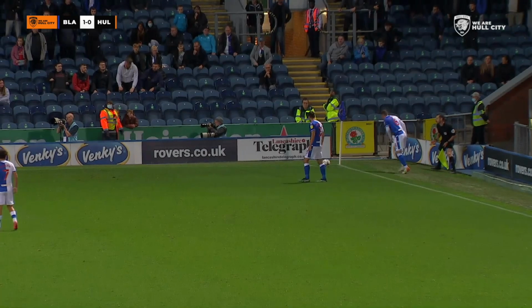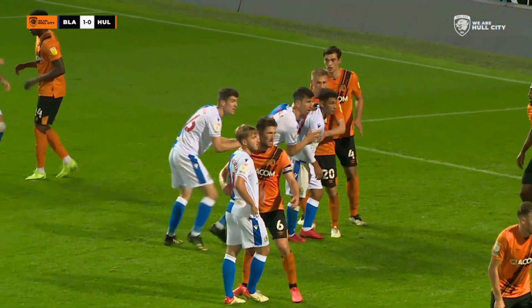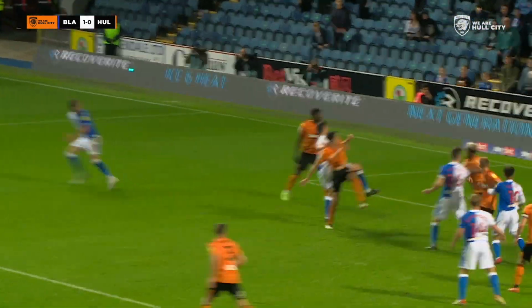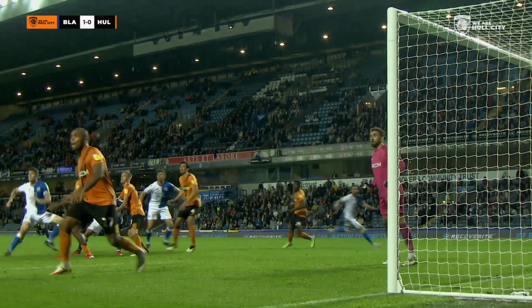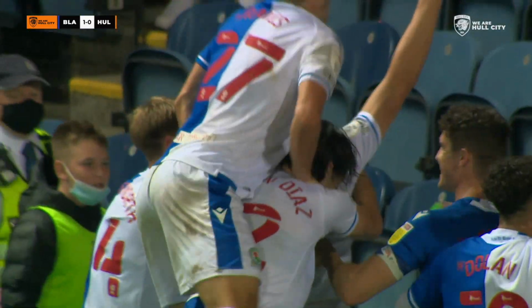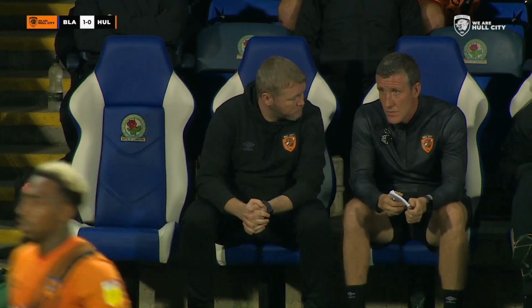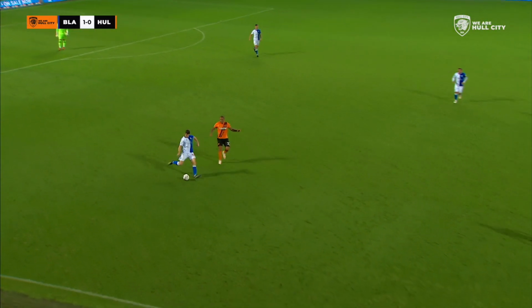It's a really well taken goal. Props for the delivery, but look at that hang time. As his goal scoring vein continues, but more importantly, he makes it Blackburn 1, Hull City 0. Grant McCann, steep learning curve in the second tier of English football.